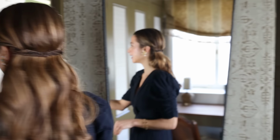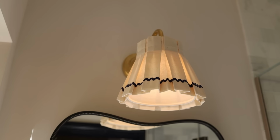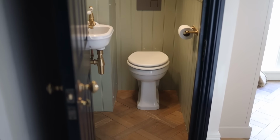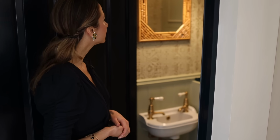And then I also have over here a small ensuite, which is just to be used for guests. It's got some little curtains and a vanity in there, which is good to have. In the cloakroom, I sourced this lovely little basin, which I really like. It is quite narrow, but it's very traditional, and I think it has a very timeless feel.